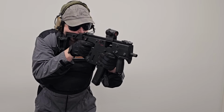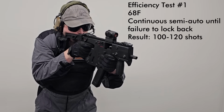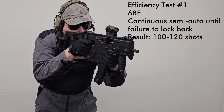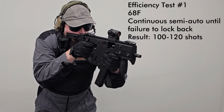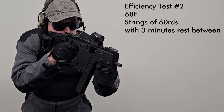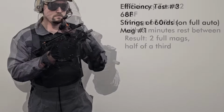In terms of efficiency, we get 100 to 120 shots on continuous slow semi-auto at 68 Fahrenheit before it stops locking back. In terms of raw performance, that's okay, but it's not a lot for how much gas the mags have and how little the recoiling parts weigh. In strings of 60 with time to warm up between, it manages 2 full mags, then stops feeding halfway through a third. Next we test full auto.